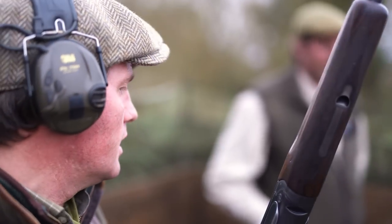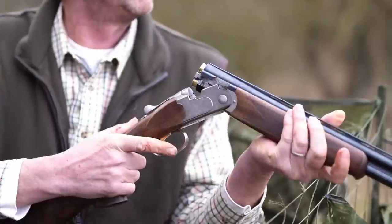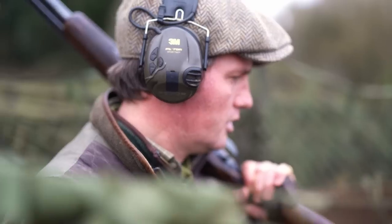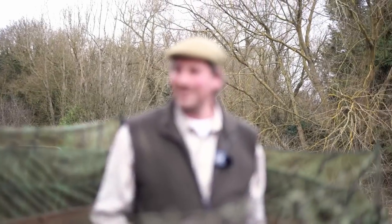And I think Ian has brought out a Beretta Silver Pigeon. Yeah, Beretta Silver Pigeon, 20 bore with 32 inch barrels. First time Ian's shot it at pigeons, and slightly different for you. Testing will be a nice word for it.